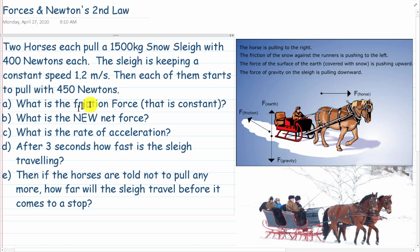What is the frictional force that is constant? What is the new net force? What is the rate of acceleration after they increase? After 3 seconds, how fast is the sleigh traveling after they increase from 400 to 450? Then, if the horses were told not to pull anymore, how far will the sleigh travel before it comes to a stop? So let's just try to understand.